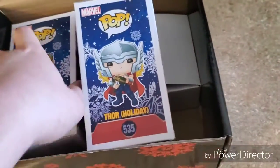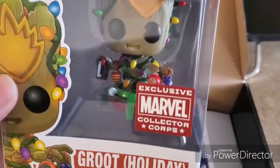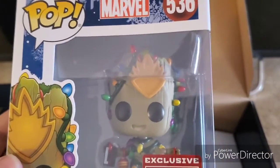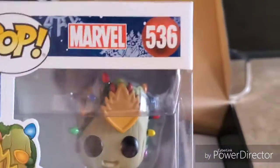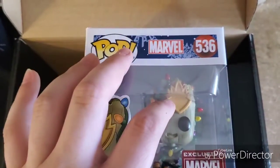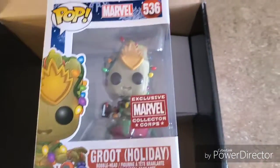Now this one you can really tell. I like this one. We got Baby Groot dressed up basically like he's a Christmas tree, and that's cool. And then, of course, you got his symbol right there. That's just his symbol. But that's cool. That's really neat.